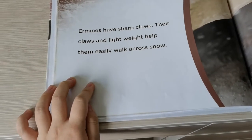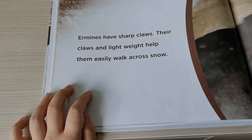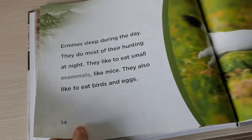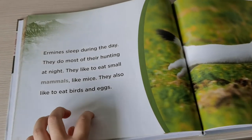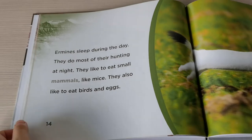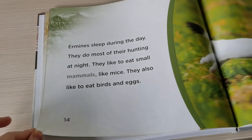Ermines have short claws. The claws and light weight help them walk easily across the snow. Ermines sleep during the day. They do most of their hunting at night. They like to eat small mammals like mice. They also like to eat birds and eggs.